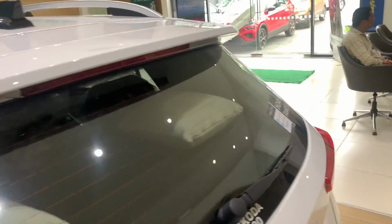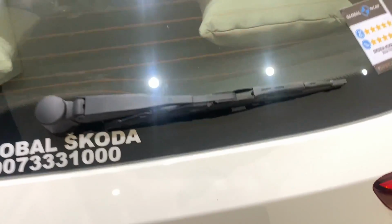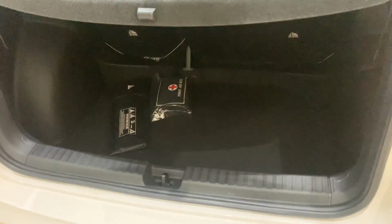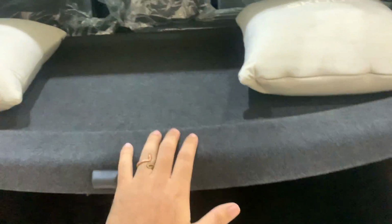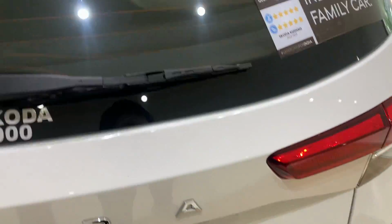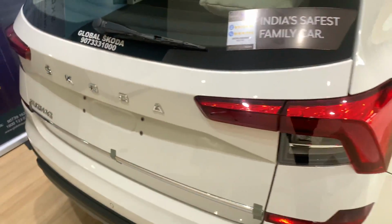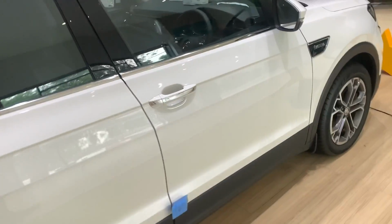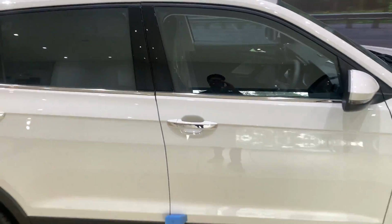Alright. And let's check out the boot. The boot space is pretty decent. Again, I think it's around 400 liters, but I will mention the size on the screen over here. You got a parcel tray, you got two cushions, and it's really easy to open and close. So that's really nice. Again, let's have a look at the side profile.